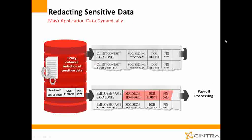The other extremely cool feature in 12c: 11g gave us the ability to scramble our data sets. What 12c does is give us the ability to redact or encrypt our data and effectively mask it in real time via policies that are enforced at the user level.